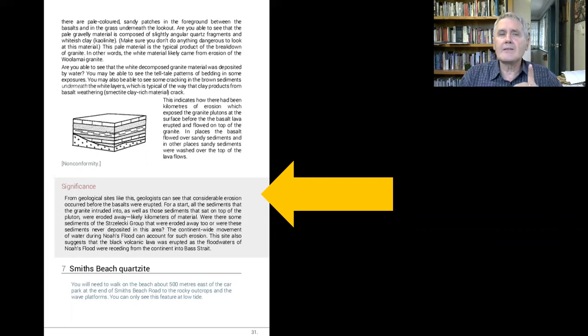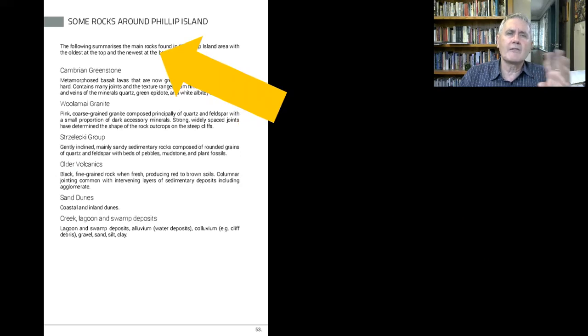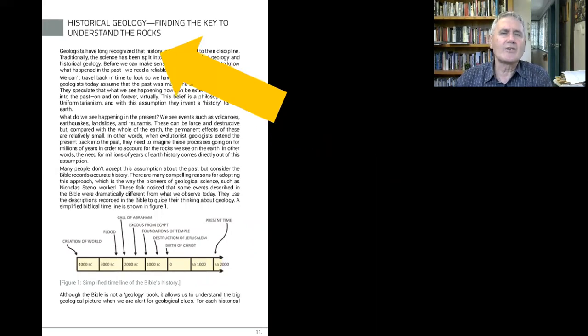And there are other parts of that book too, which are worth referring to. There's a section at the back called Some Rocks Around Phillip Island. It has the numbers of the rocks itemized, with little descriptions of them, which indicates what's there. So that's a good one to refer to. And another page, which is really helpful, begins with a section called Historical Geology, finding out the key to understanding the rocks. So you can look at the rocks in the field.